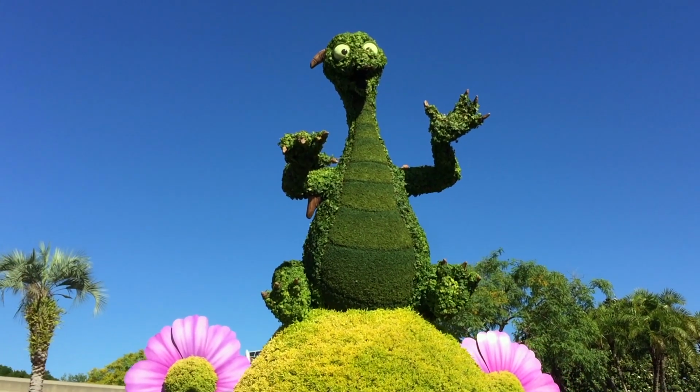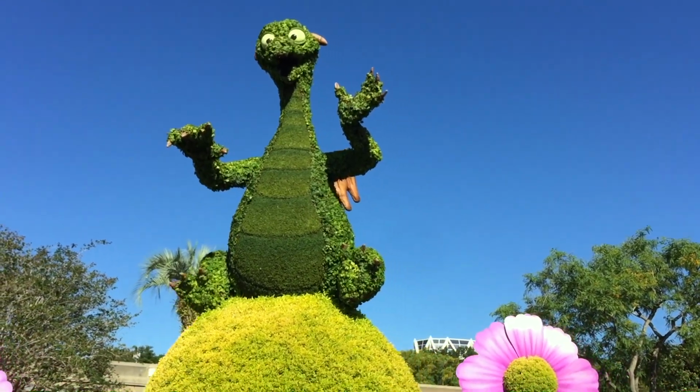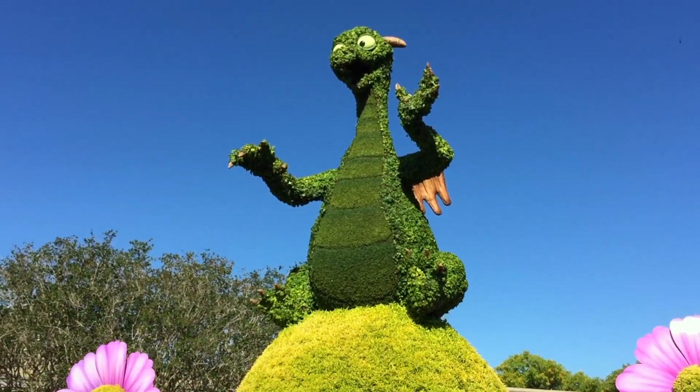Here's the ubiquitous Figment topiary that seems to make its way to all the Flower and Garden Festivals here at Epcot.